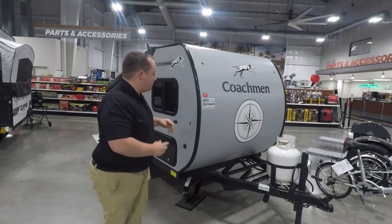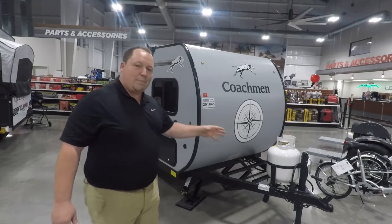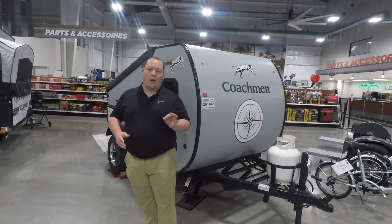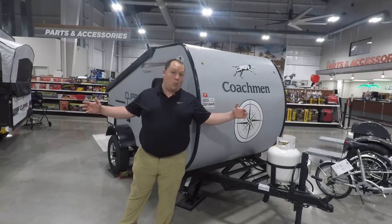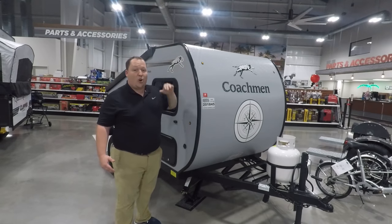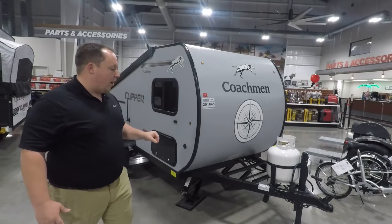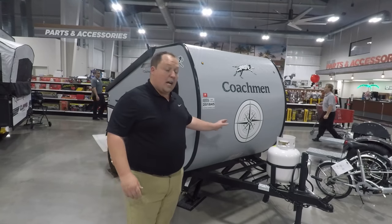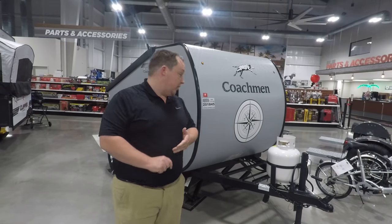But let's get started. This is the 2020 Coachmen Clipper Express Model 9.0, but the actual tip-to-tip length is 13 feet. This is extremely lightweight. The dry weight is 1,153 pounds. It measures at 6.7 feet wide and 5.9 feet tall. So this is a great little compact teardrop trailer pop-up. It's like a teardrop trailer pop-up that can actually fit in your garage. Also, the tongue weight is 122 pounds. Now, just so everybody knows, that's not considering the weight of the propane tanks or batteries, so that's something that you're gonna wanna take into consideration.